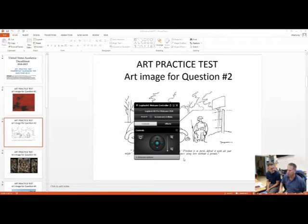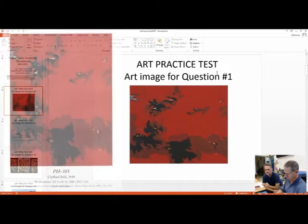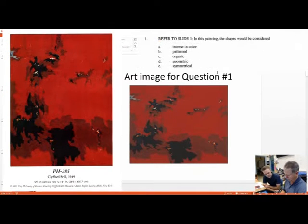We're going to be looking at some art and answering some practice questions, but why don't we go back? Let's take a look at this first one right here. Art practice test, the art image for question number one. In this painting, the shapes would be considered intense in color. Why do you say no to that? Well, the shapes aren't the ones that are really intense. The background looks more intense to me. The shapes themselves are more of the dark contrasting.